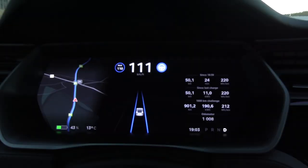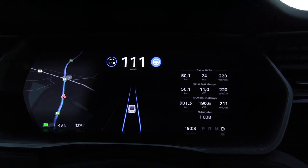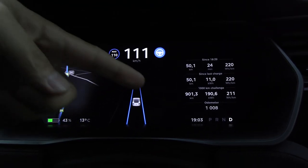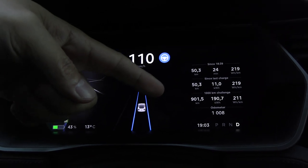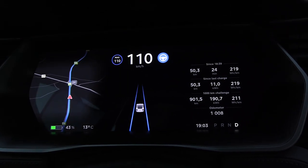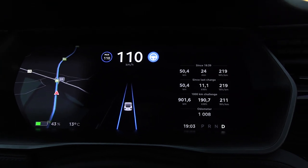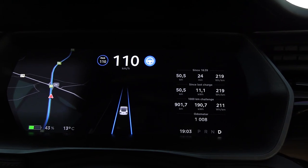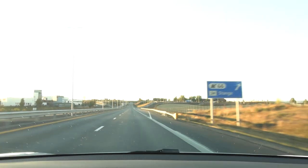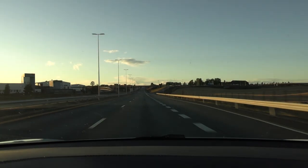Let's see here. We have now reached the 9 hour mark and we are at 900 kilometers here, but this is 1% error. So it's actually 901 minus 1%. So it's 890 something, but close enough. We have 1 hour left to try to make it within 10 hours. How is this going to be? Come on, let's go for it.